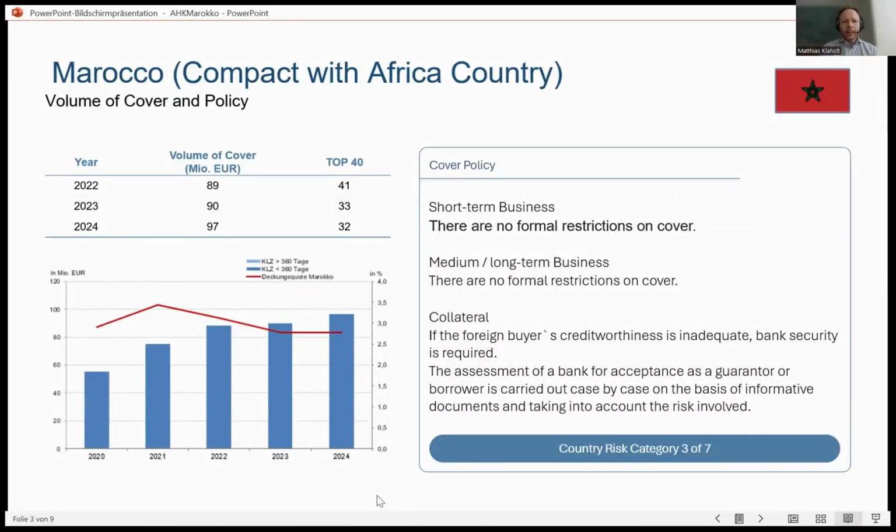So why is it so low, and why is it mostly short-term or just short-term cover from our side? There are different reasons. On the one hand, French in Morocco is a necessity, so French contracts, etc., and the language barrier can be a problem for mostly English-speaking partners, with negotiations and contracts in English being a problem. Then there is big funding from Europe to Morocco, especially for big projects. Another reason is that there is a fairly low interest rate in Morocco.